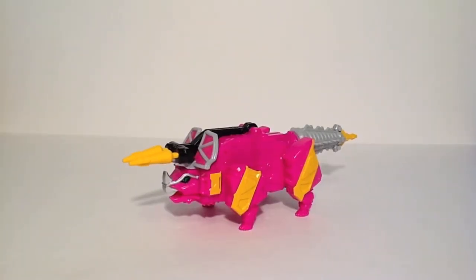Lastly, for this set, we have Drakera, which is a pun on Tricera and Drill, make Drakera, which is really awkward to say in English, I must say. This belongs, of course, to Kyoryu Pink, and is the first pink Triceratops in Super Sentai history, before they were blue. I kid you not, both the G-Ranger and Abba-Ranger, they were blue. So this is a nice change of pace. I must agree, pink Triceratops is pretty cool.